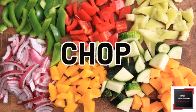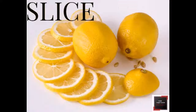Number 13. Chop. Chop means to cut something into pieces with an axe, knife, or other sharp instruments. Number 14. Slice. Slice means to cut something into thin, flat pieces.